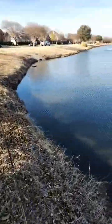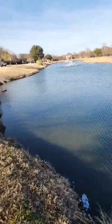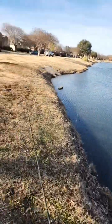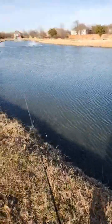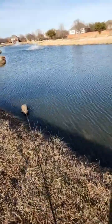Okay, so this is Sonic Pond. It's more rectangular shaped. It's got two fountains that work really well. Got the whole place aerated. So in fact, here, let's go ahead and fish this section and come back around.